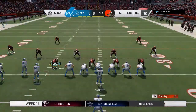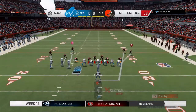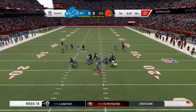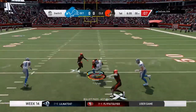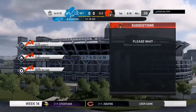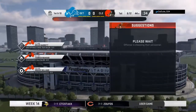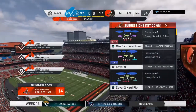The run only got a yard. Here's 2nd and 9. From the gun, here's Stafford. He'll get this into the hands of Travis Fulgham. And they'll get it up just short of the 45 at the 44. First down for the Lions on a nice pickup of 18 yards.